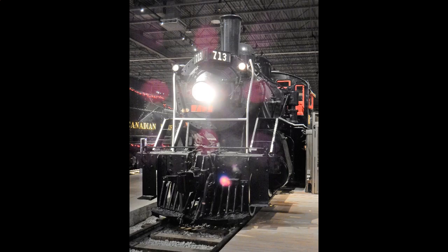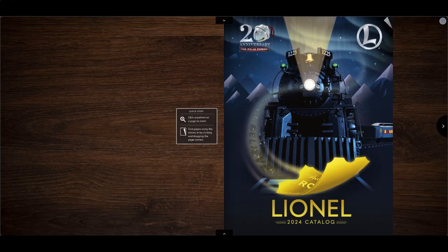Hello, this is Rail-Ryder. It's January, you know what that means? Lionel released a catalog! This time it's the 2024 Volume 1 catalog! So let's dive in and see their awesome, amazing new products!